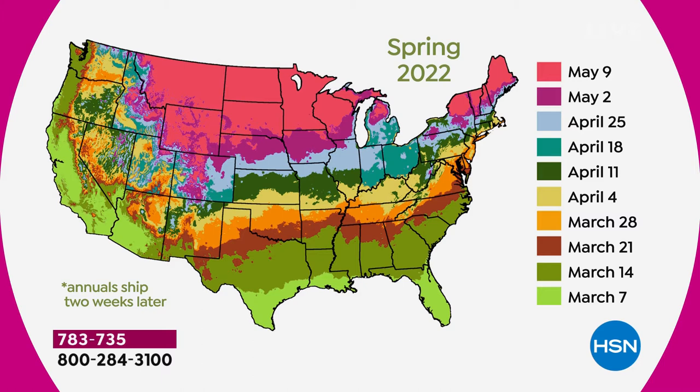And take a quick look at your screen here. Take a look at where you live in the country, and then right there on the right-hand side, that's gonna be our ship date. We will make sure and send it out to you when it is ready to plant. We just try to make it as easy for you as possible. Everything is on 5 flexible payments. This is also on free shipping. It's a great time to get a head start.